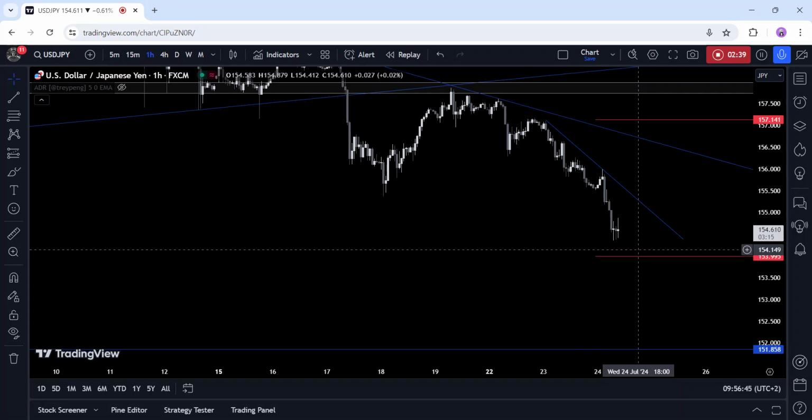For the upcoming catalysts, today we have the US PMIs. Tomorrow we will get the latest US jobless claims figures. And finally, on Friday, we conclude the week with the Tokyo CPI and the USPCE reports.